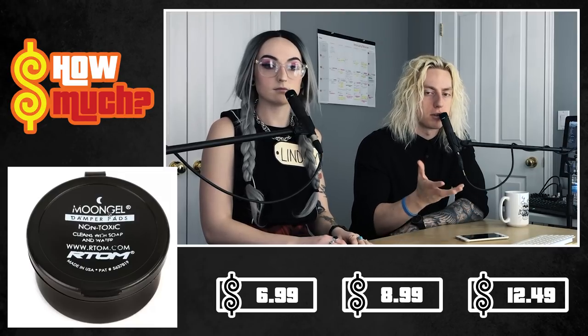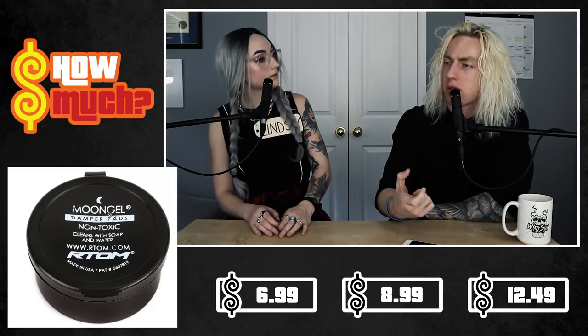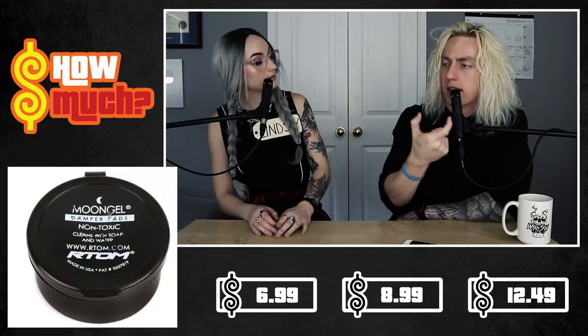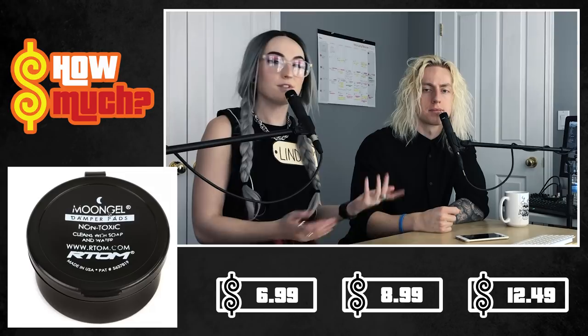So for the drummers, you guys know what that is. I guess this would be like two quarters put beside each other. Like if you had a quarter and you doubled a quarter, that would be the size of the actual container. Yeah, they're not very big. No. Yeah. Okay. I don't think they're expensive.